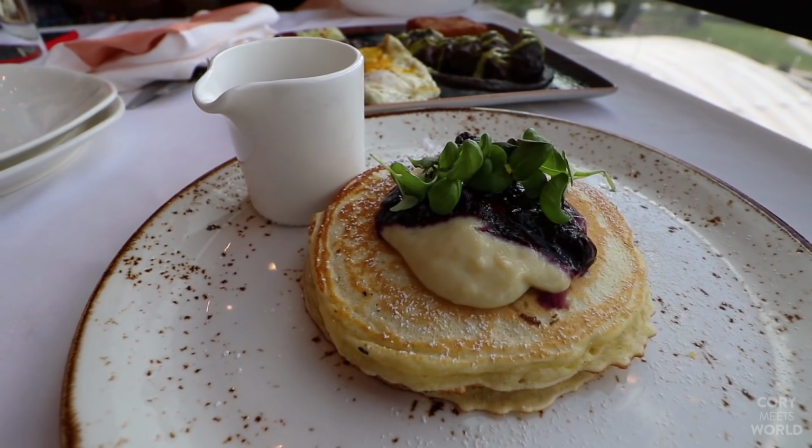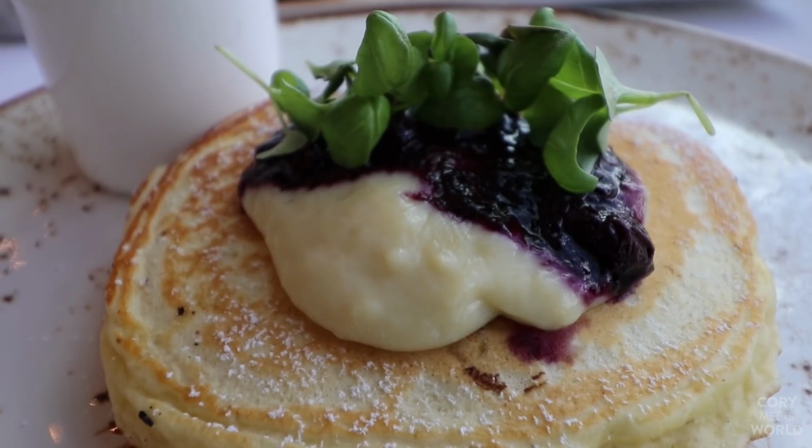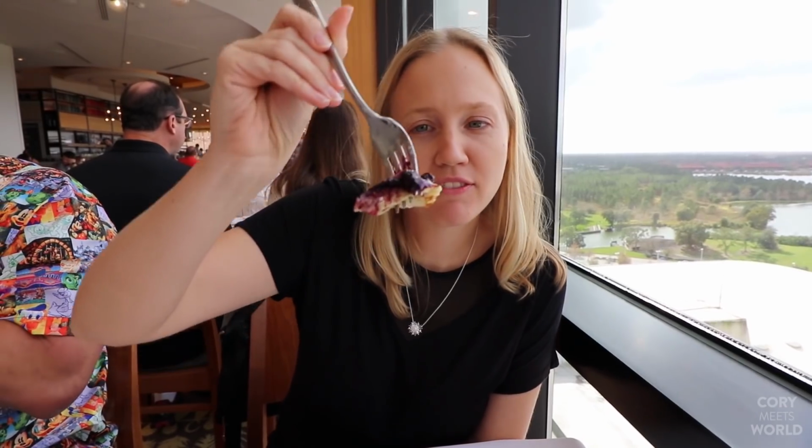And these are the blueberry pancakes with local blueberries, vanilla custard, blueberry compote, and warm Canadian maple syrup. All right, so we're jumping from savory to sweet. Let's give these blueberry pancakes a try. They look nice and fluffy. They look nice and fresh with the fruit. Let's see how the flavor pairs.